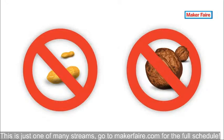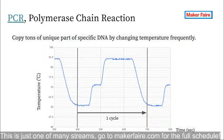Let me describe differences between these methods. PCR, polymerase chain reaction, can be done by changing temperatures rapidly. In this graph, these are 3 stages in one cycle, almost 5 minutes. We repeat this 30 to 40 cycles and get millions of copies that can be visualized after post-processes.